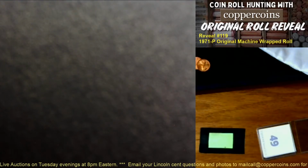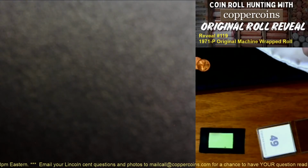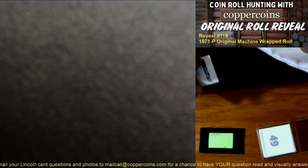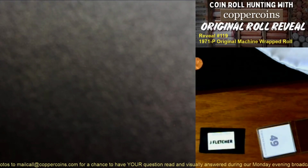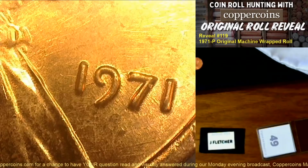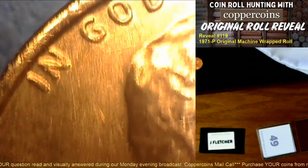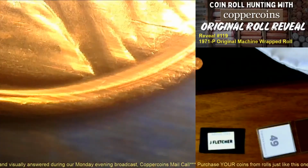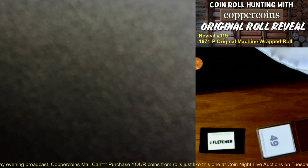Yeah, that was for Kelly Michaud, coin number 48. Now we're going on to coin number 49. Coin number 49, got two coins left in the roll. It looks like we're not going to find anything in this roll, because I would think that we would have already if we were going to. This is for Jim Fletcher. Got some relatively nice red coins in this roll. Got some not so nice coins too. Got no die varieties in this one.